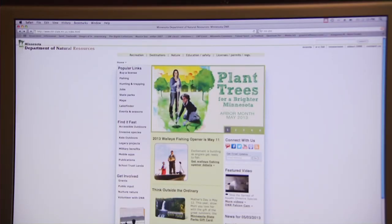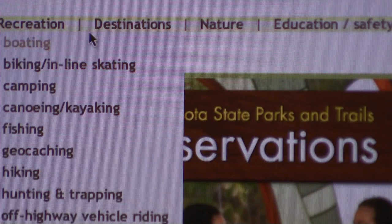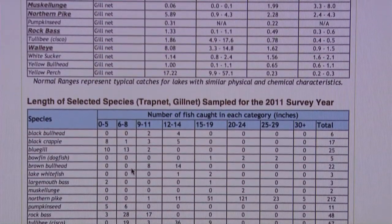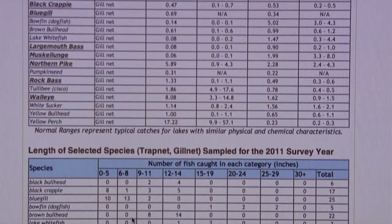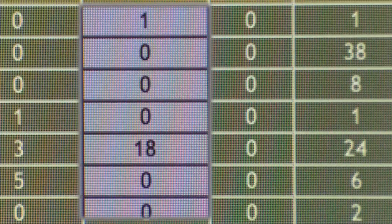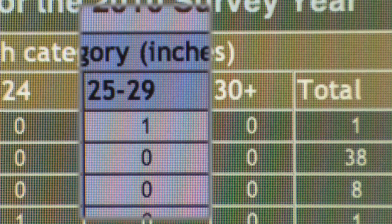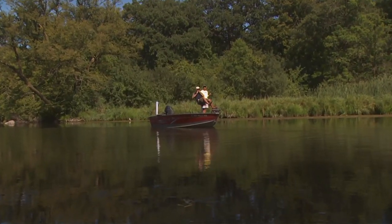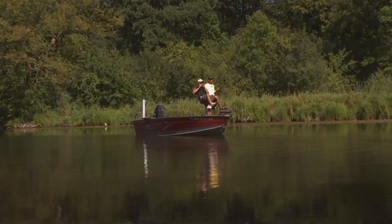Today, anglers have tremendous resources available to find new fishing hotspots. Trap net and gill net surveys done by the Department of Natural Resources in states across the country can provide a wealth of information. This particular reservoir has a lot of channel cats in the 25 to 29 inch category. These numbers inspired us to check out this particular watershed. Our initial research mission in this area started in July.